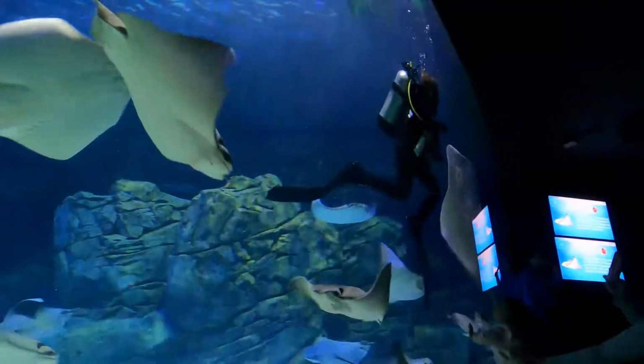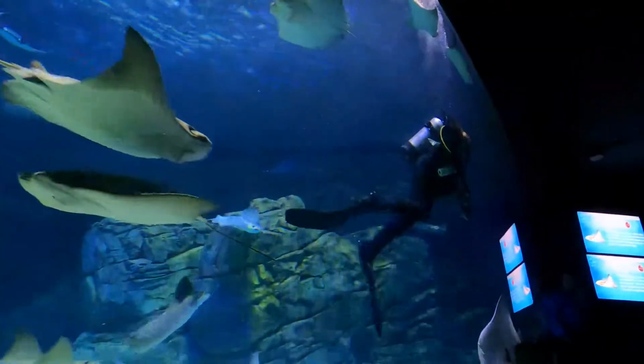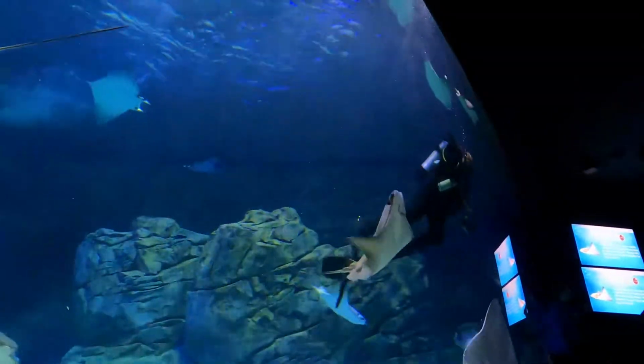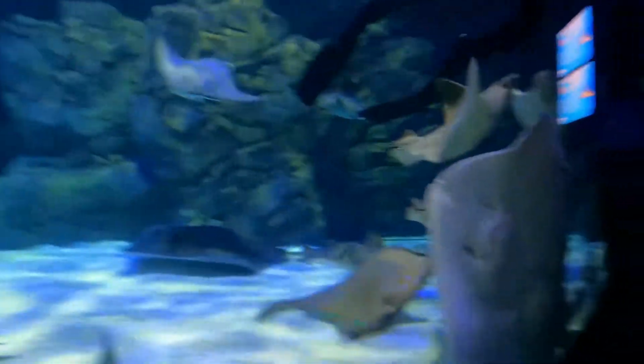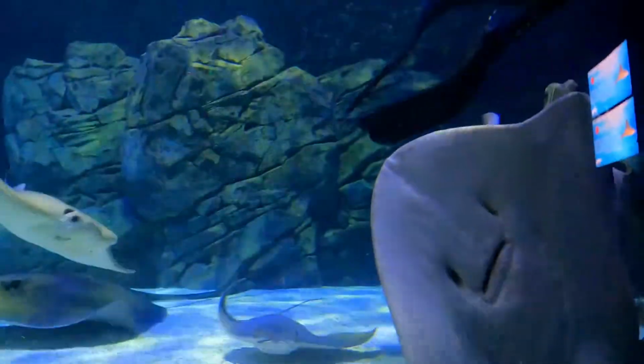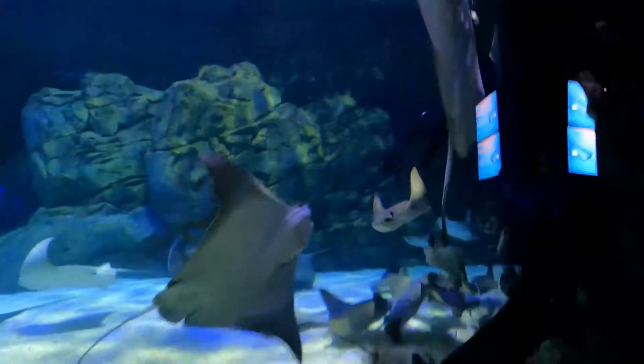Now the rough-tailed rays do look quite similar, but there are a few key differences that can help us tell them apart. The rough-tailed rays are a little bit larger. They are the largest species we have here at Ray Bay. They are a little bit darker in color. Their biggest difference is where they get their name: they've got these little spines running down their tail, giving them the name of rough-tailed stingray.